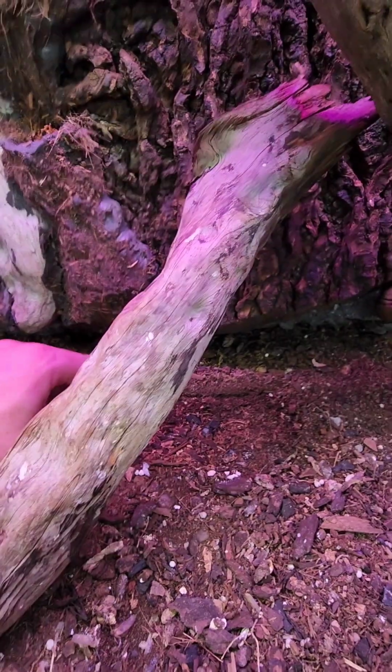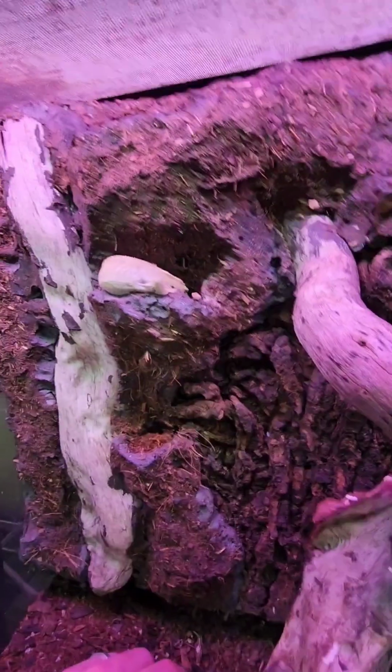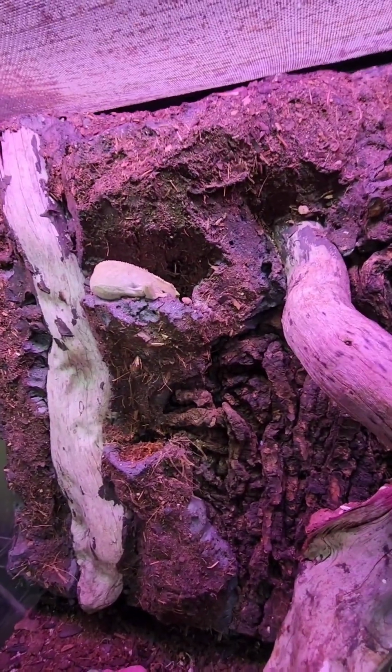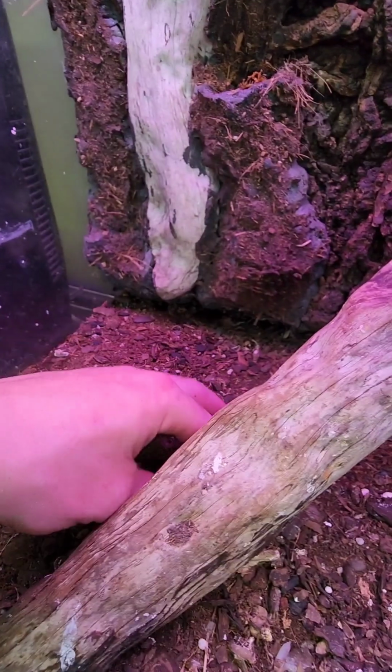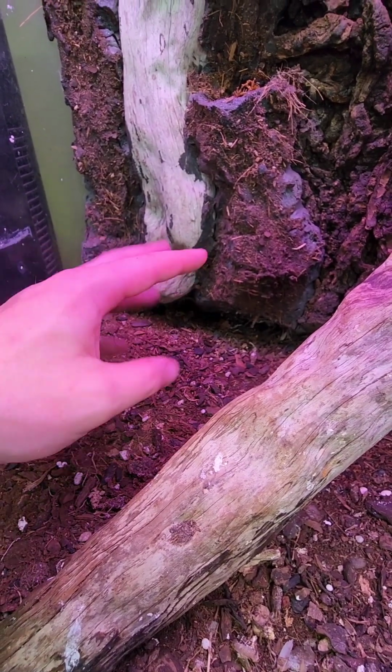Well, it's the next morning. Good morning. So crested geckos are a New Caledonian species, one of many in the pet trade. So we're going to start here by cleaning this top layer of soil off, because that's where all the poop is. As you can see, there's a bunch of poop.